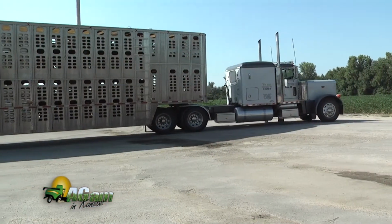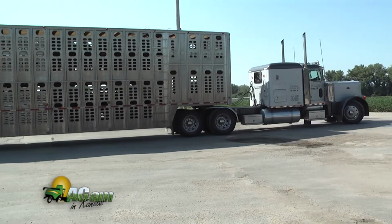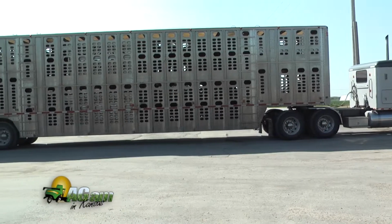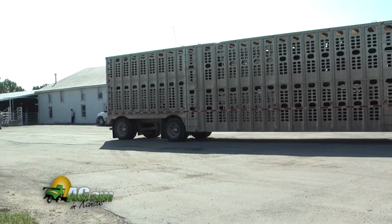And then lastly, I'll look at the lead-up alley. One of the things when you back up to the loadout chute, and if you're going to move a lot of cattle through a loadout chute, is we'll put flexible doors that can move to where the person backing up the trailer backs up.